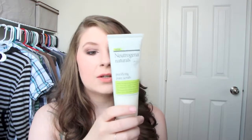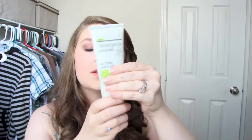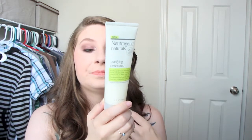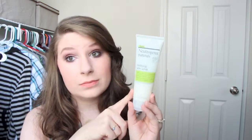Now, I will tell you that none of these products are all natural except for the Maracuja oil. The only thing it has is sodium benzoate, I don't know what that is, and then fragrance. And they say that they are 94% natural, so more than Michael Todd, so that's kind of impressive.